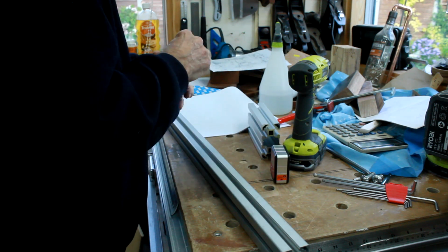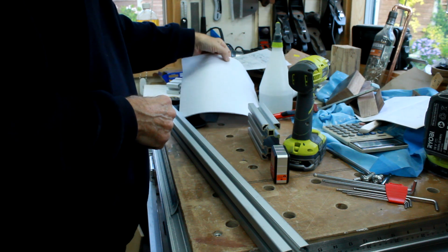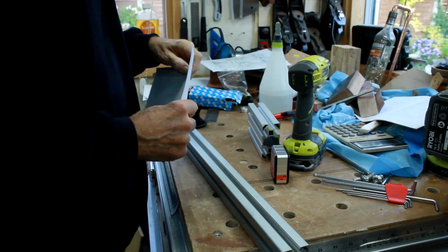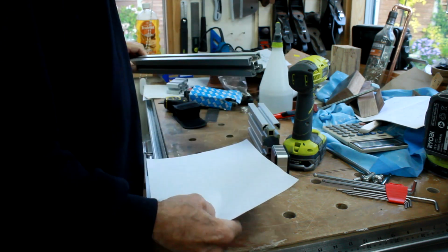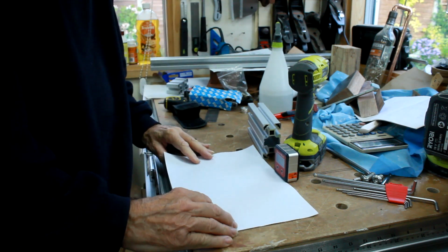So stuff is happening, stuff is moving along, and I've just been waiting really to press the button, and the chassis is perhaps the main place to start with that. So let's have a very quick look at the chassis.